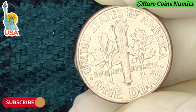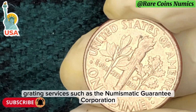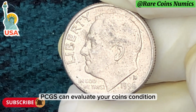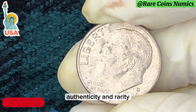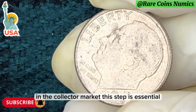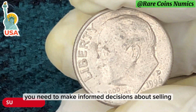If you do find a 1996 dime that appears to be off-center or has some other distinguishing feature, the next step is to get it professionally graded. Grading services such as the Numismatic Guarantee Corporation, NGC, or the Professional Coin Grading Service, PCGS, can evaluate your coin's condition, authenticity, and rarity, giving you an official grade that will help you determine its value in the collector market. This step is essential, as it provides you with the information you need to make informed decisions about selling or keeping the coin.